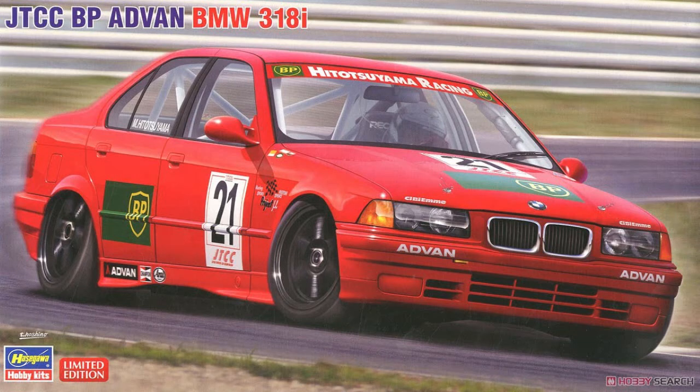So there is that. And then last but not least, we have one kit release, actually, really. This is from the folks over at Hasegawa, and it is the 1994 season JTCC BP Advan Hitotsuyama Racing vehicle. I realized I was going to say BMW twice, but it's the 318i. So this is a new set of decals. Now, the 318i has been around since 1995, I think, was when they started tooling this up. This livery, per se, now it's not much of a livery. The decal sheet's probably about this big. It's like, the placards for BP and the number boards are the biggest things on this thing.